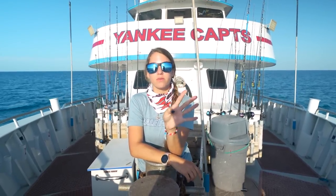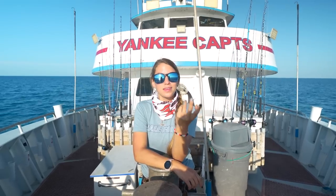It is currently 6:30 p.m. in the evening. We left the dock at 4, so we left Key West at 4, and we will be at the fishing grounds at around 2 or 3 a.m.